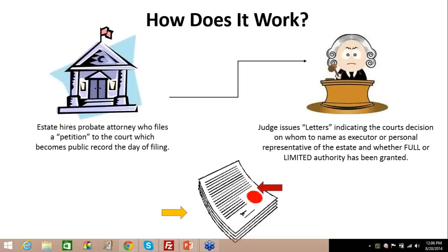And why would a judge give limited authority? Well, a judge might say, hey, attorney, you want me to name this person as the executor or the personal representative of the estate? Questionable. Like when I think that this person might have a drug or alcohol problem. I think this person might not be of full right mind. I don't think I'm going to give them full authority. I'll give them limited authority.